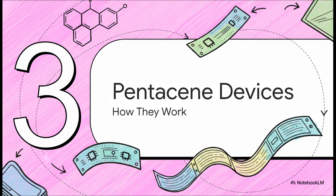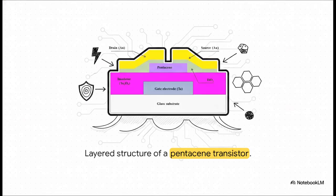Okay, so we understand the molecule. Let's hit Section 3, how Pentacene devices work. So how do we actually translate those molecules into a working piece of hardware? Well, we build a flexible sandwich, layer by layer. Down at the base, we use a flexible glass or plastic substrate. Then we lay down tantalum for the gate electrode, mostly because it's a superb conductor and inherently resists oxidation. On top of that sits our absolutely crucial dielectric insulating layer, tantalum pentoxide.